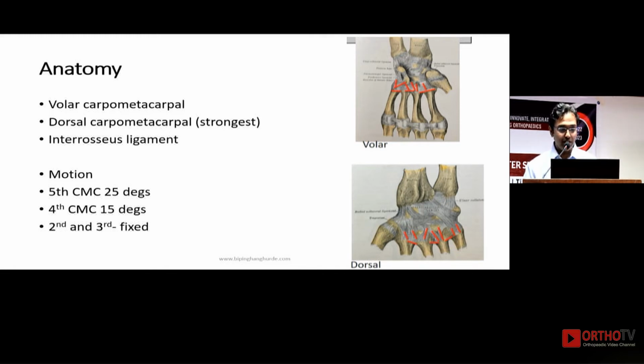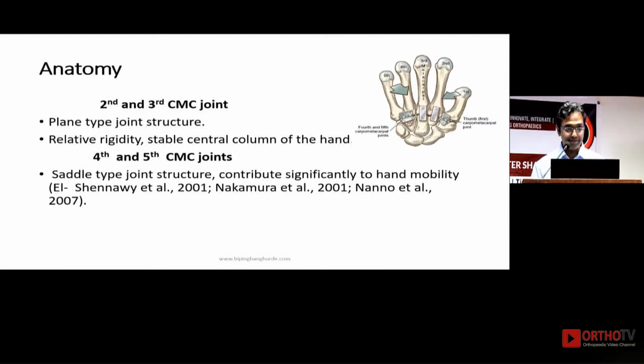Any injury to the first, second and third metacarpal joints causes significant disability, whereas with injuries to the fourth and fifth metacarpal joints, the patient is able to make a fist, but there is persistent pain, and it doesn't cause very significant disability. The fourth and fifth are saddle type joints, whereas second and third are plain type joint structures, and they are relatively rigid.